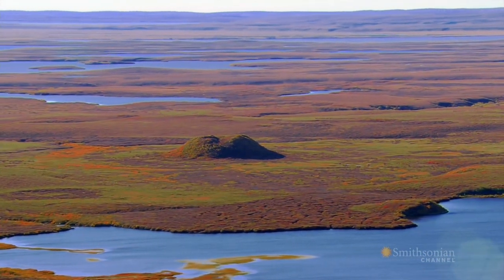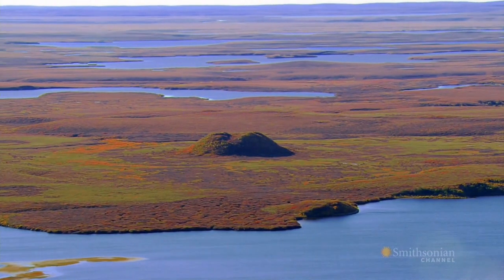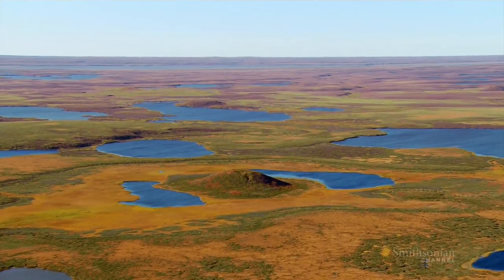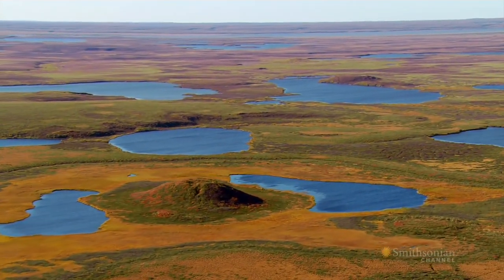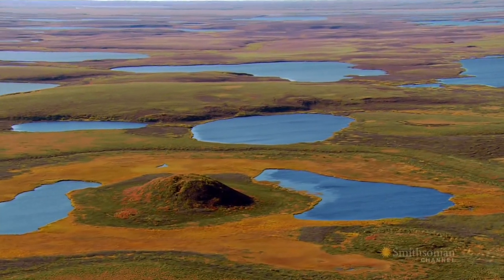The pingos have become an iconic and protected feature on this northern Canadian landscape. So just outside of Tuk, about 5 kilometers outside of Tuk, you'll find the Pingo Canadian Landmark. It houses 8 of the largest pingos within the peninsula. A pingo is an ice-cored hill created when a lake drains and the water still in the sediment starts to freeze and has nowhere to go but up.